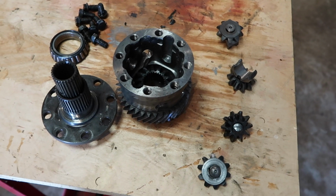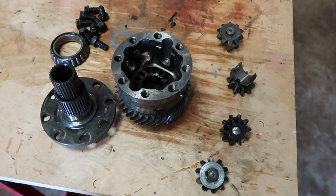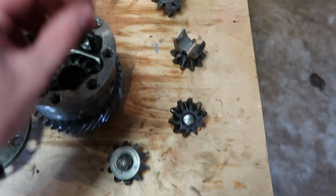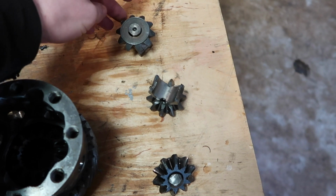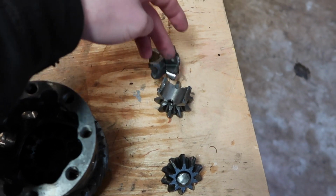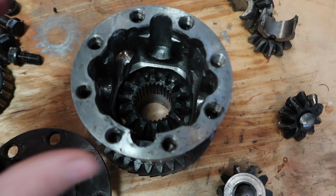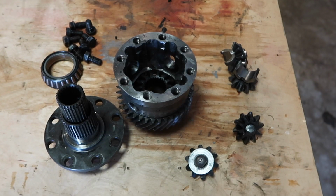This right here, guys, is my center differential. Now, this was a 4-spider center differential. As you can see, it is broken. This is broken. I'm not even going to touch all this again because I got metal in my finger the last time I did it. So that's pretty much trash. The inside of the housing is all gouged, and so I need a new center differential.